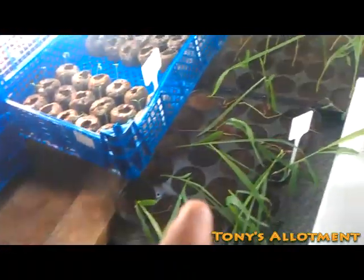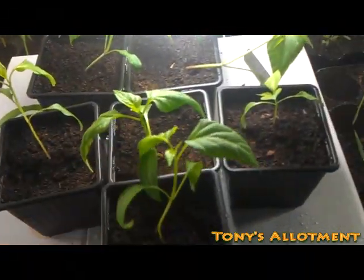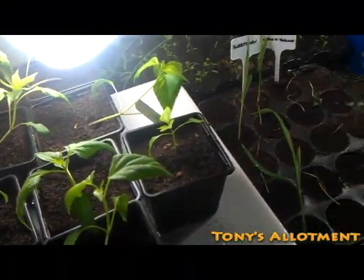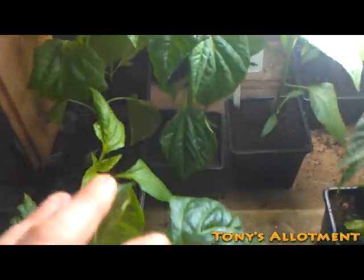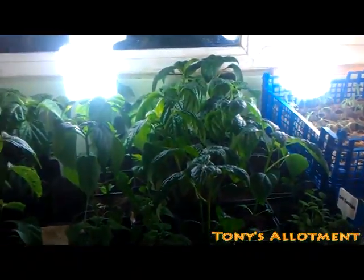I've lost a few plants in here, as you can see, because it's just a bit warm and I'm unable to get them out. We've got a couple of spindly chilies here, which we'll sort out. But obviously these pepper plants are absolutely storming away in here. As you can see, some of them are really big.